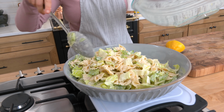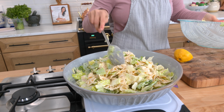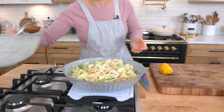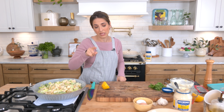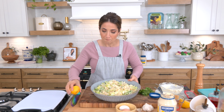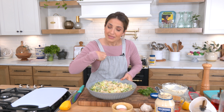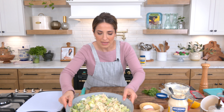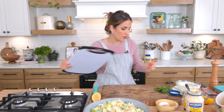Love it. This is the perfect thing to make ahead of time if you're having maybe a Sunday lunch with your family or something. You can make it the night before, and those flavors will just get even better and better. But the only thing I would say is to stir your lettuce in last minute so it doesn't wilt.